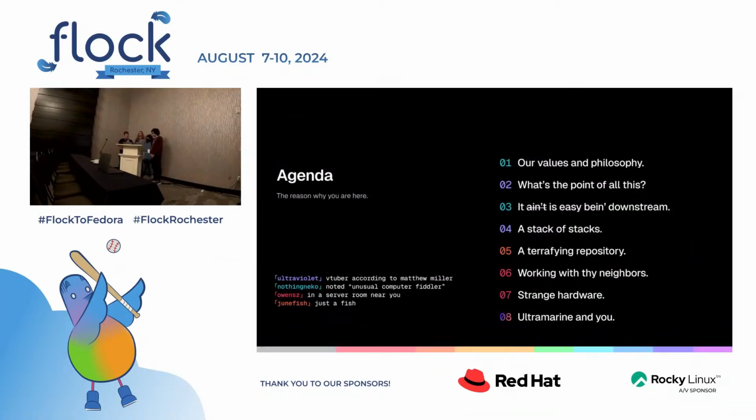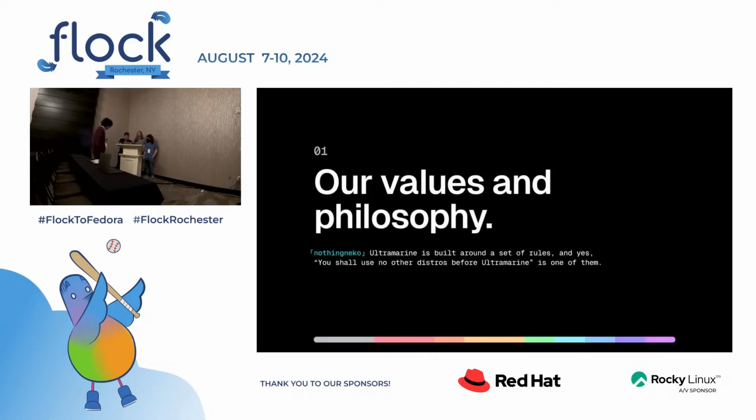Here's our agenda. We're going to go over values, the point of this, our experience being downstream, our current development stack, the repository we call Terra, a little section about our neighbors, shout out Noel, some strange hardware that we work with, and then talk about how you can get involved. We're going to start with our values and philosophy.